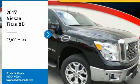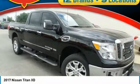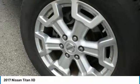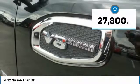You'll love this vehicle. It's a vehicle you'll want to take home. Call today and get in touch with the dealer directly and be the first person to open the vehicle's door today. This vehicle has less than 30,000 miles.